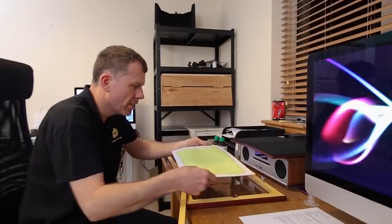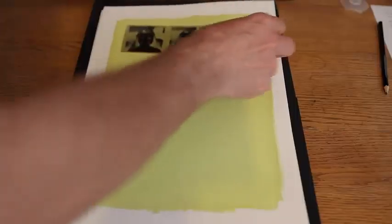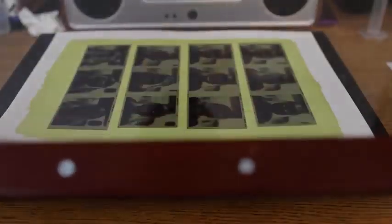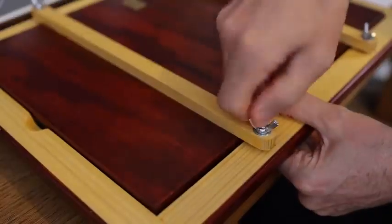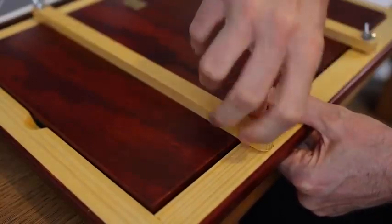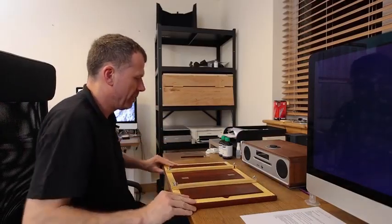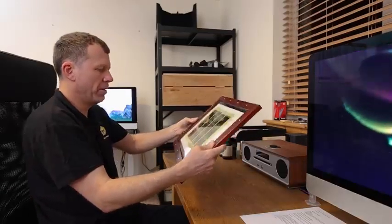Let's just check to see how we're doing on the drying front. Looks pretty good. Okay, so let's get going with this. So what I'm going to do is I'm going to lay the negatives onto the paper, making sure that I've got them in the right order. Now it's simply a case of putting the frame together, making sure the negatives don't move in the process. Okay. So that all looks perfectly flat. So we're all ready to go.